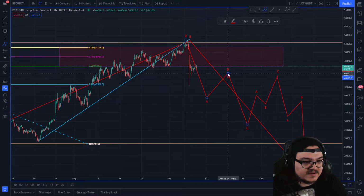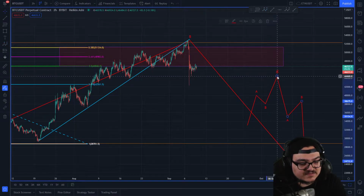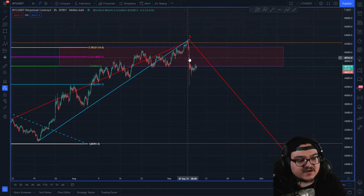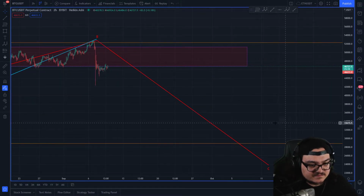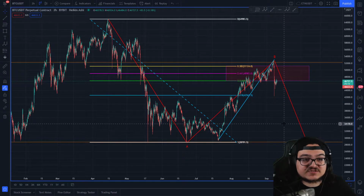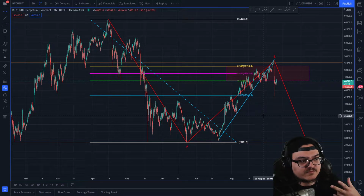So depending on where price ends up and where that wave wants to end, I can figure out what the next step is. So that is the perspective of the way I trade using Elliott wave theory, or the modified version of it.